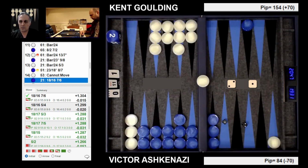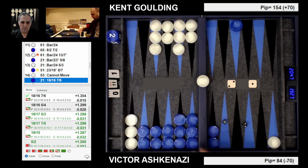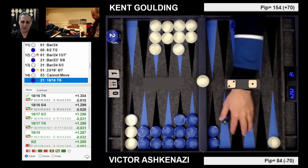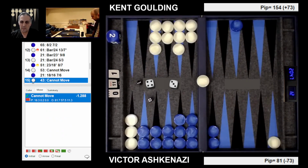He's looking to play all the way to the 15-point. 18-16. That's the right play by Kent. Kent dances again with a 4-3. Victor's looking to hit with another 4. That'll increase his gammon chances even more.